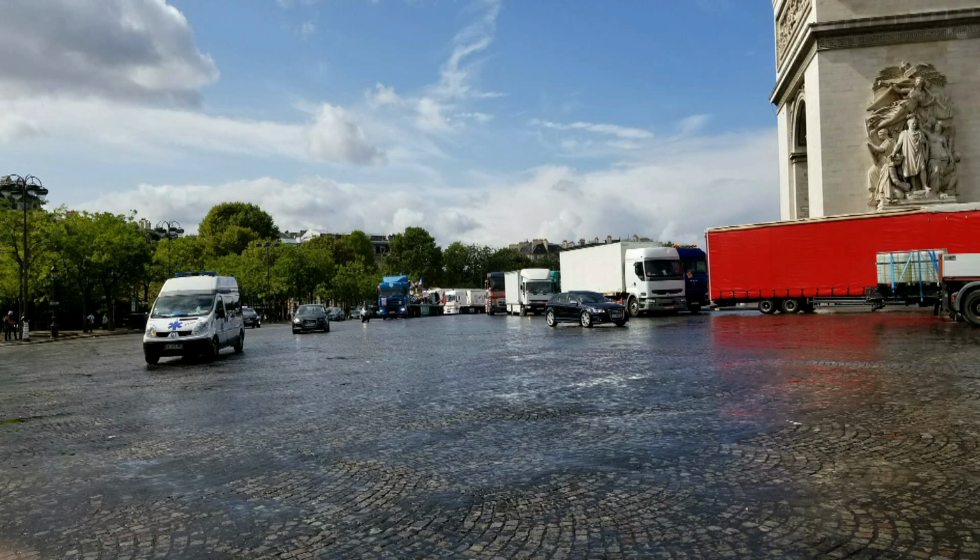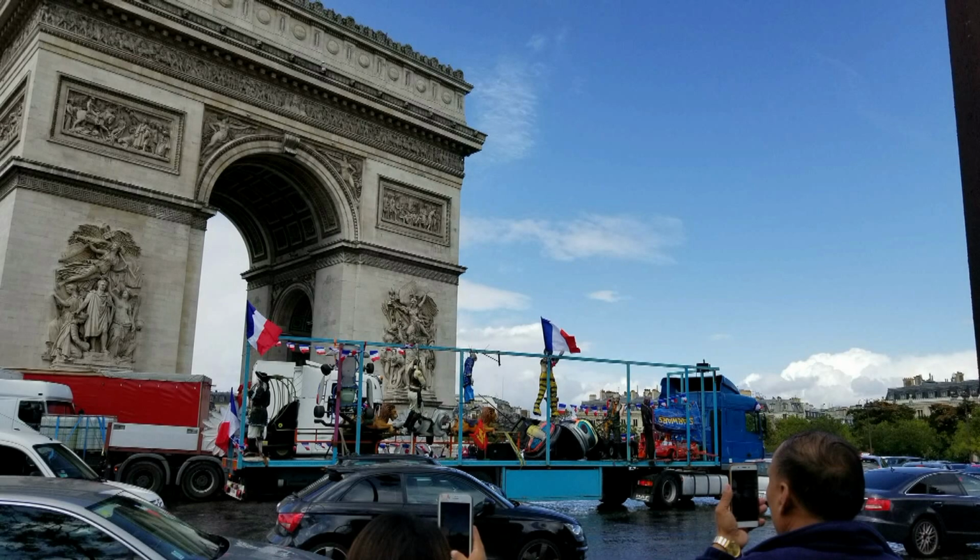Now, if you go up to the top of the Arc de Triomphe, there's a tunnel you can go underneath, so pedestrians don't have to risk their lives running across this traffic. But I thought that was pretty interesting. When we were there, there was a protest going on. I think there were truckers on strike, and they had trucks playing Edith Piaf music, and they had mannequins dressed up in clothes, and they were going around in circles with their protest signs around and around the Arc de Triomphe.